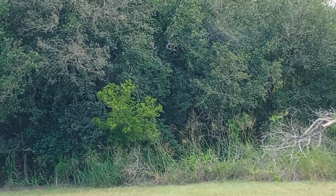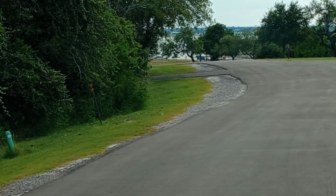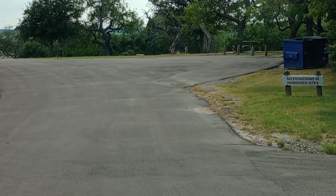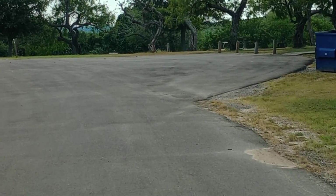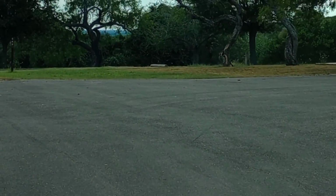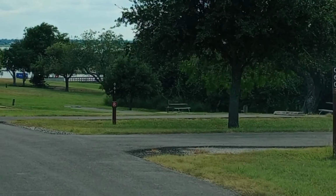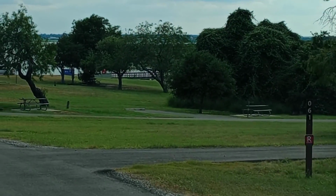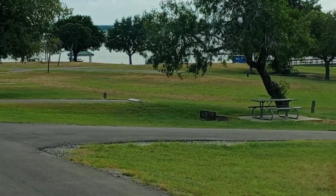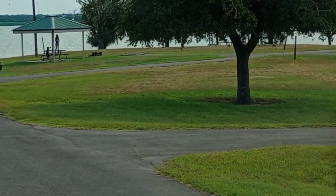Got the Catfish Cove camping area over on this side. It's a tent camping area. Heading down towards campsites number 58 and 83 through 83. Looks like they got a fishing pier out here. Pretty wide open, might be a little warm in the summertime.